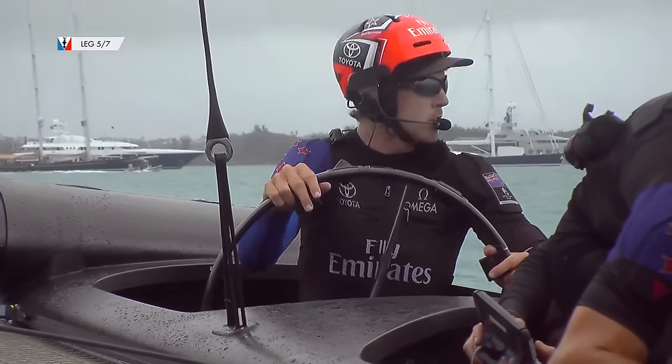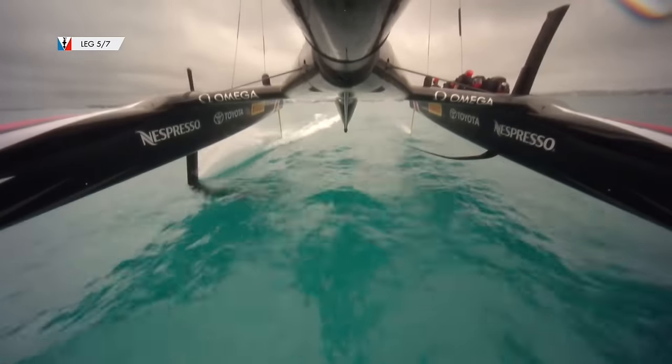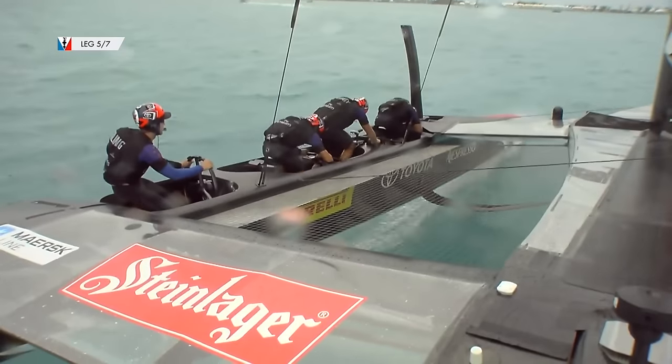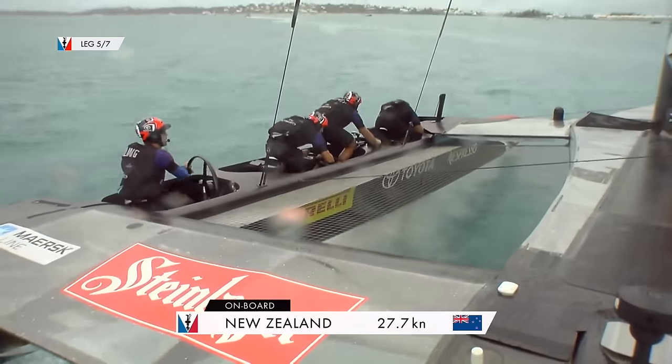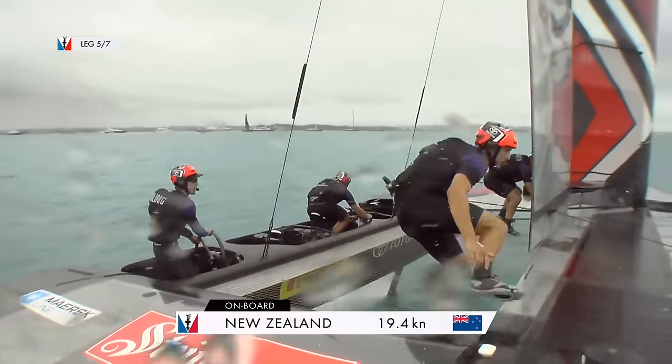Yeah, I'd agree with that, Ken. The maneuvers just seem a little bit smoother and a bit more consistent. I think in the patches of the course where the breeze is less, we've seen Artemis gaining, and they've got lighter air boards, they pop up earlier. But as the breeze builds, like this at the moment, Team New Zealand seem to have a little speed advantage. So smaller boards, less drag. When they're up in the air, they're going to go faster.